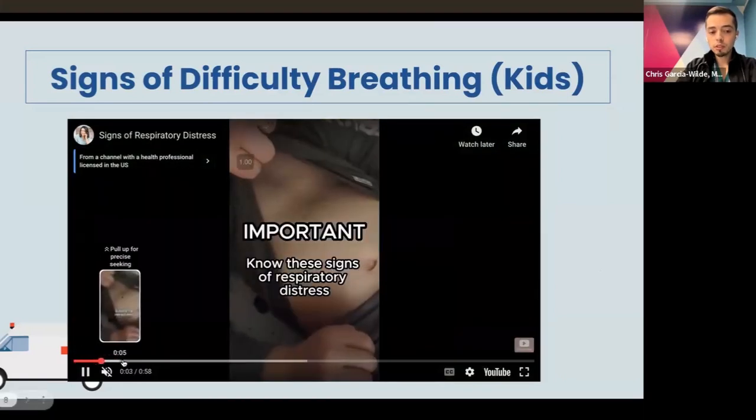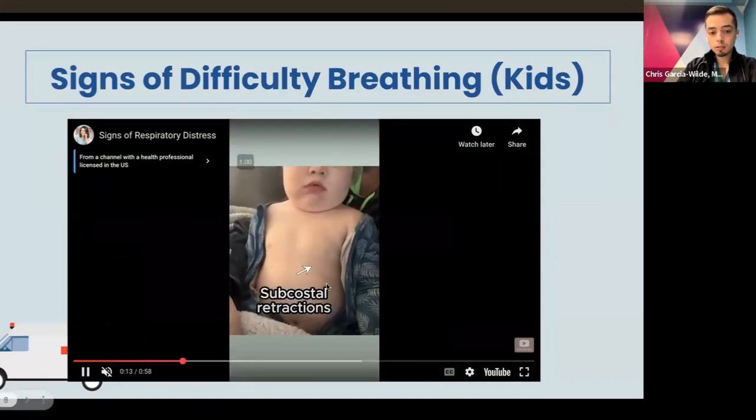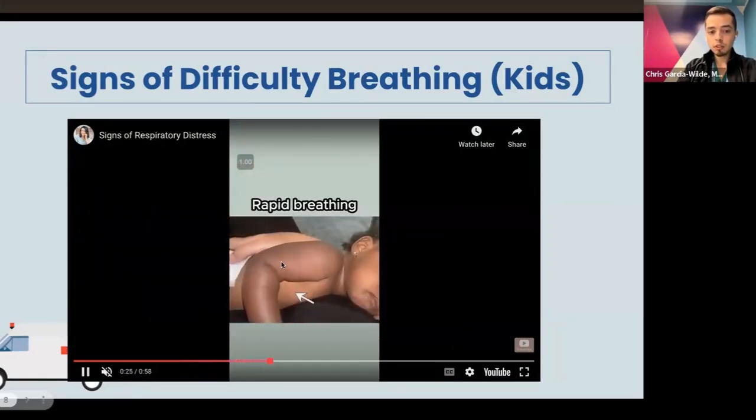Some of them are similar to what you'll see in adults. The first one here, the same thing. The skin gets pulled in underneath the ribs when the baby's really trying hard to pull air into the lungs. You'll see that belly bouncing. Here you'll see the skin pulling in between the ribs or underneath the ribs. Here you can count the breaths again.